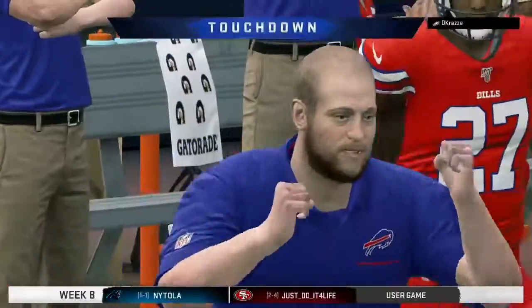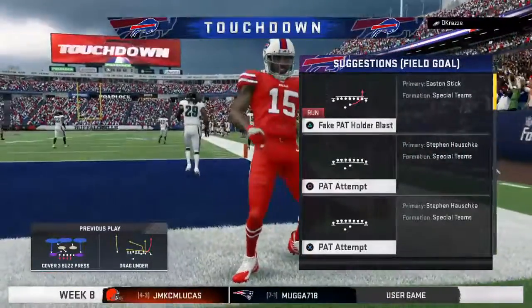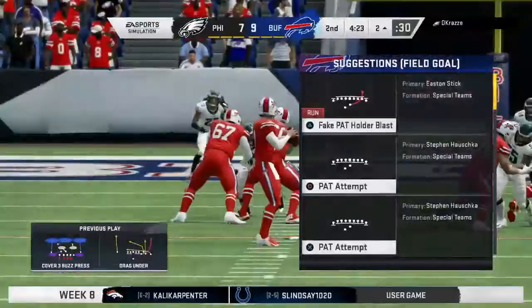That's caught by Brown for a Bills touchdown. John Brown, his 4th touchdown on the year. And the Bills have retaken the lead.